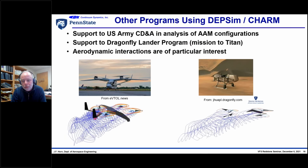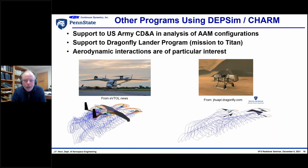A couple other things we're using this software tool for, and I had to show some good wake visualization from CHARM. We're working some with the U.S. Army, Mark Scott and Jeff Sensei, on analysis of UAM or advanced air mobility configurations. So we have a model that's sort of notionally like the Beta configuration, and then another project I've been involved in is the Dragonfly, which is a pretty cool project.